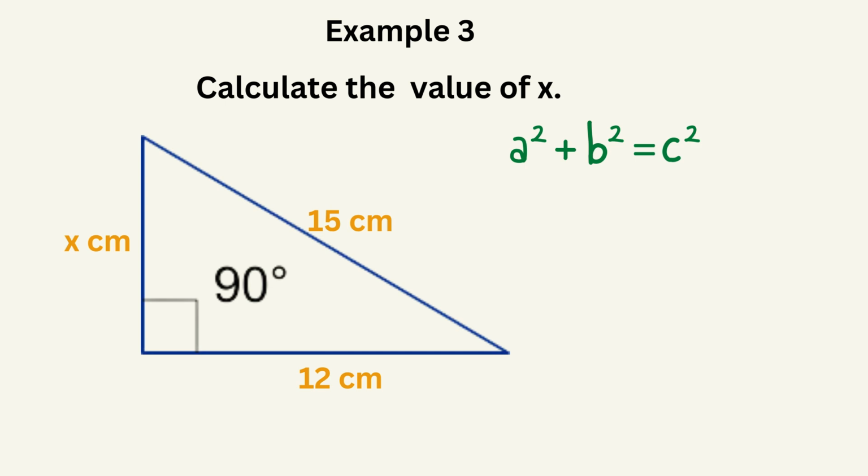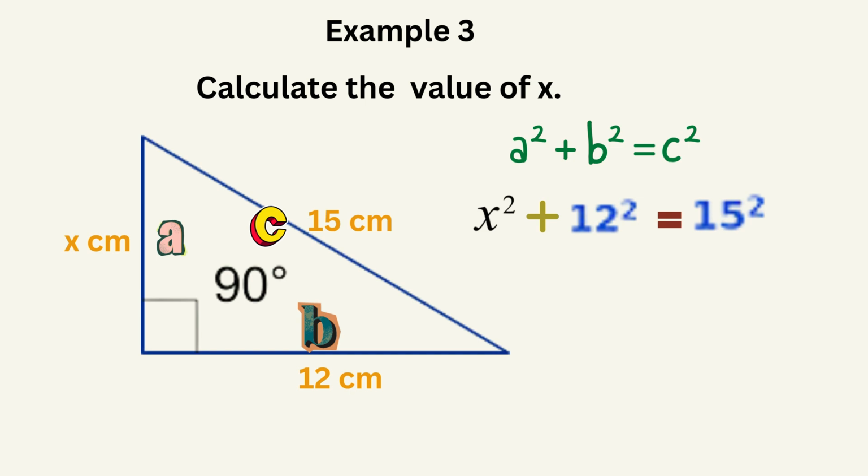Pause the video and try this final problem. The two shorter sides are x and 12, so we replace A and B with x and 12. The hypotenuse is 15, so we replace C with 15. 12 squared is 144, while 15 squared is 225.